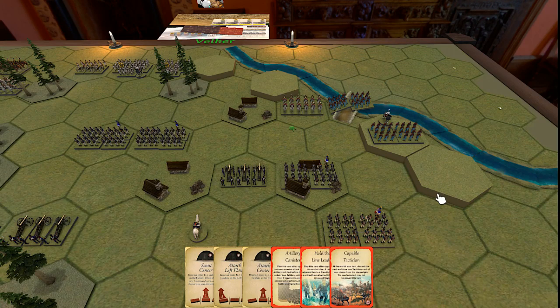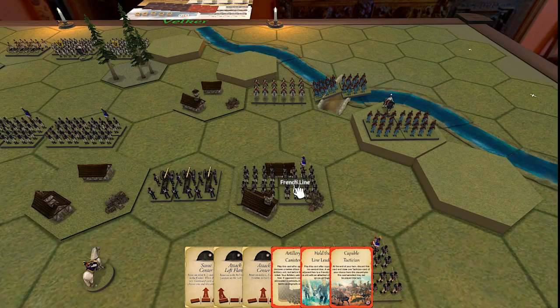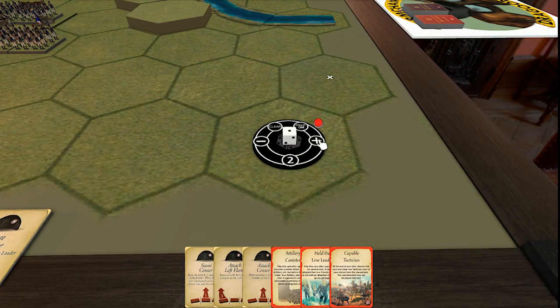with Commands and Colors Napoleonics. We use 1d6s. 1 and 2 are infantry, 3 is cavalry, 4 is artillery, 5 is a flag, and 6 is a saber. So, these are French line who have stood. They have a range of 2. They will shoot at the Austrian light cavalry with, I believe, 4 dice. Yeah, 4 dice, looking for 3s.